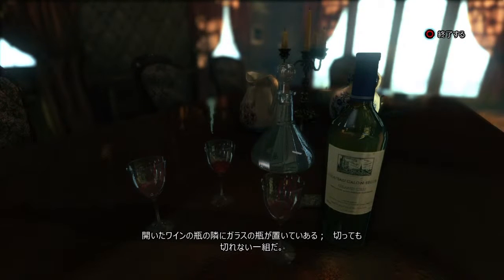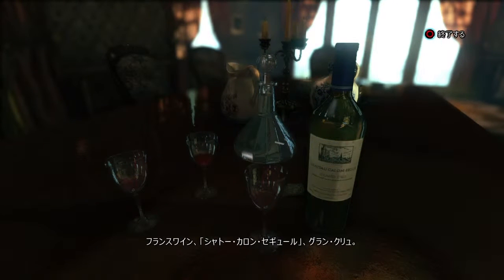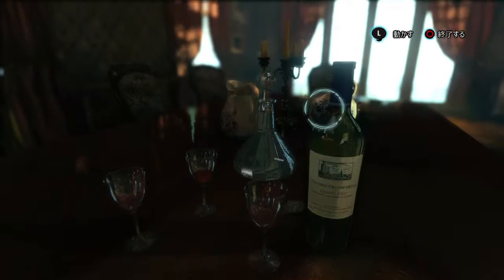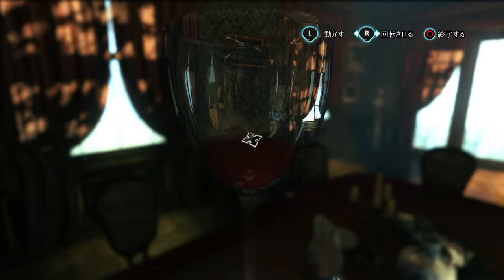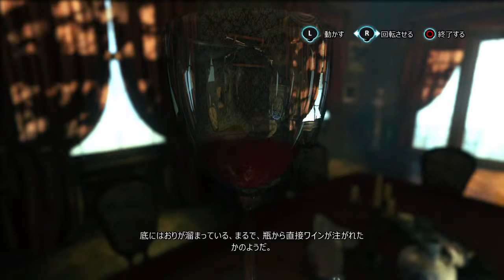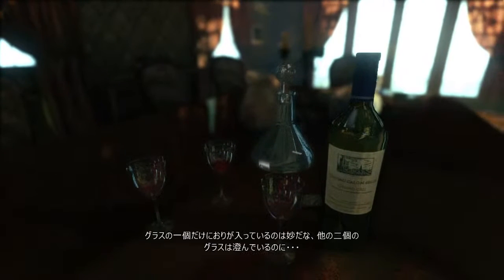A decanter standing next to the open bottle, an inseparable pair indeed. Chateau Calon Ségur, French wine, Grand Cru. This glass has some wine traces. There is beeswing at the bottom, as if the wine had not been decanted before being poured. This glass has some wine traces, but no visible beeswing. It is rather strange that only one of these glasses has dregs of beeswing inside it, while the other two are clear.